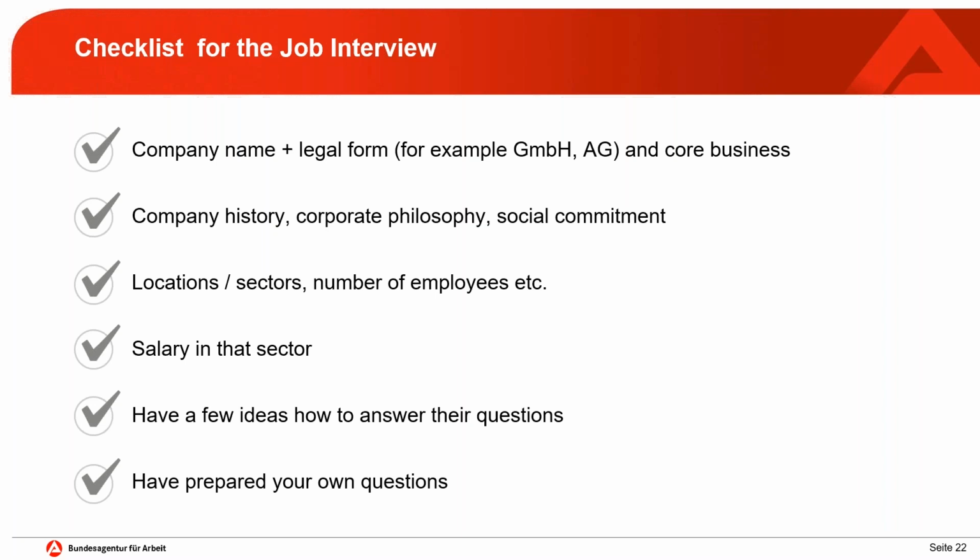You should know about your salary in the sector, and you should also prepare a few ideas how to answer their potential questions, and have prepared your own questions. Prepare one or two little questions to show interest in the company.